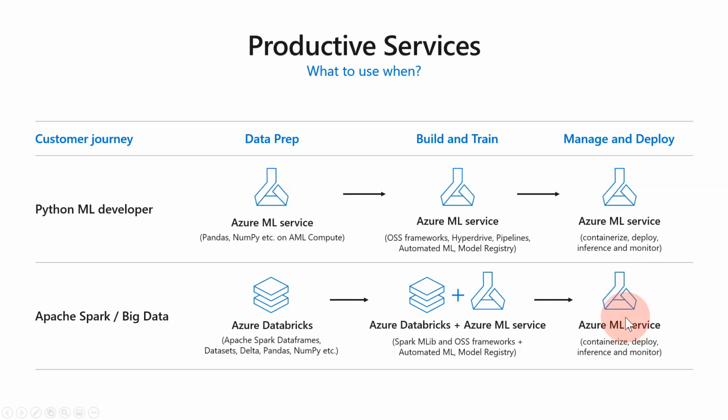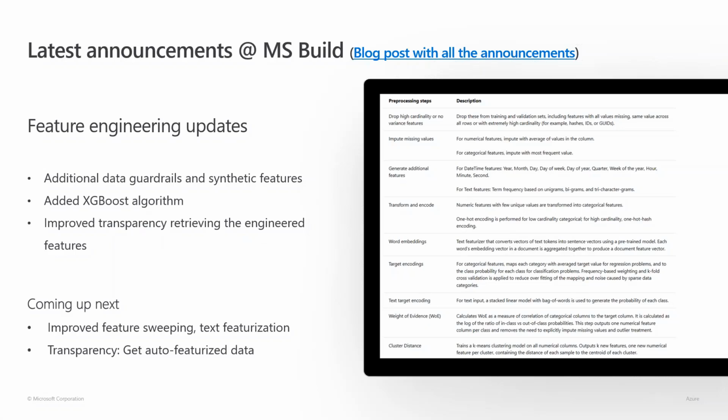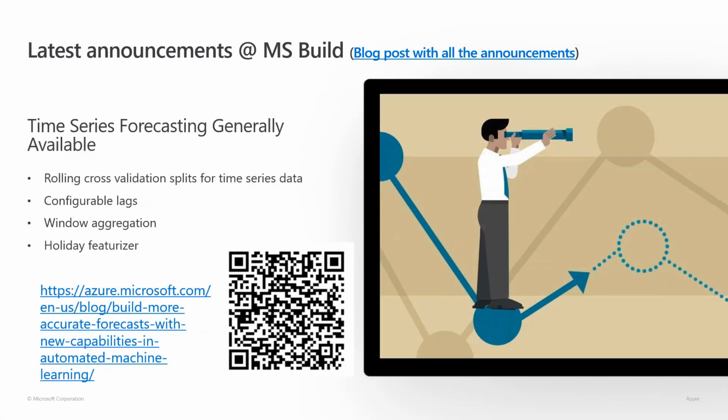Because Azure ML service is built to talk to the many resources that are available in Azure. So anything that's in the Azure world, like a container instance, or the Azure Kubernetes Service, you would want that to be done that way. So what's new? These are some of the latest announcements with MS Build. Time series forecasting generally available.